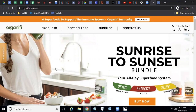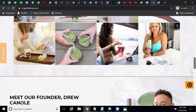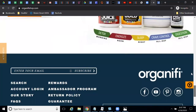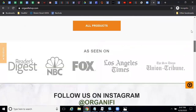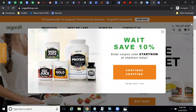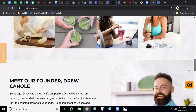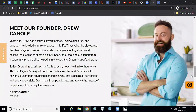So one of the most well-known funnels that's out there is Organifi. We've probably all seen the commercial on YouTube. If you've looked at Organifi, what will happen is the ad will come up. It'll either be the Organifi guy that's in the grocery store and he's buying something, or it'll be him in his kitchen mixing up something. But this is the Organifi guy.